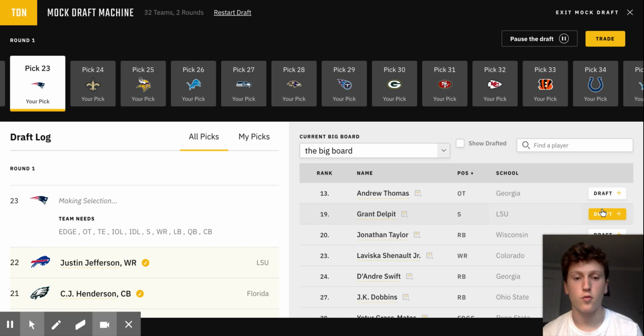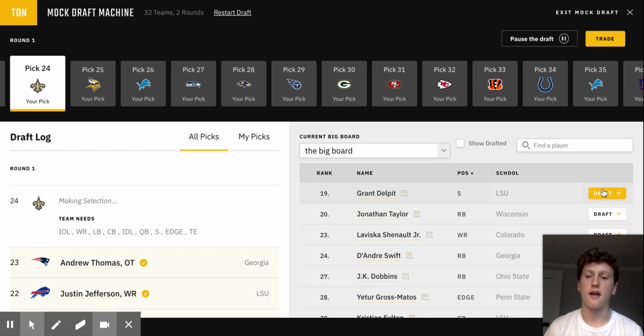At 23, the Patriots are clearly going to take offensive tackle Andrew Thomas out of Georgia. I don't think they're going to be able to re-sign Conklin. That doesn't seem realistic to me given their cap situation, but maybe they do if they don't bring back Brady. So we'll see how that plays out. But Andrew Thomas, like I said, is a solid run blocking tackle, not the best pass blocking tackle, but definitely a good pass blocker as well.